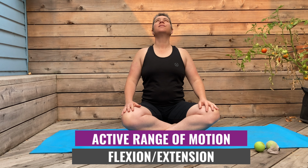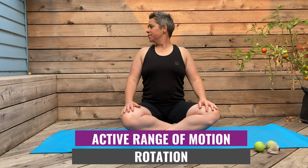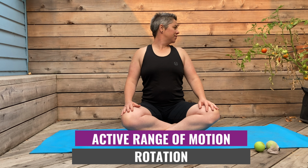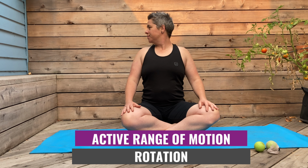And then the next motion that we're going to do after we finish up this one is pure rotation. So you're twisting to look over one shoulder and then turning your head to look over the other shoulder. And there's no thoracic motion here, so your shoulders aren't moving, your back isn't moving. It's just your head twisting.